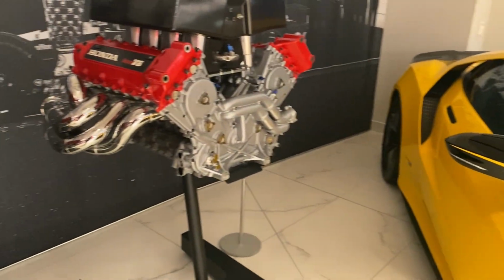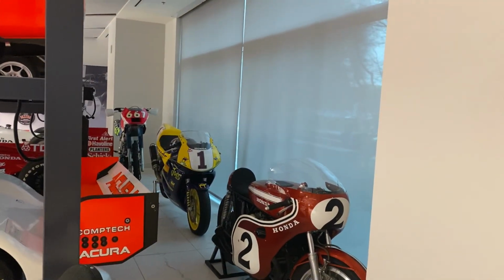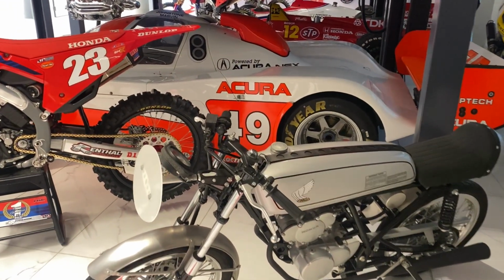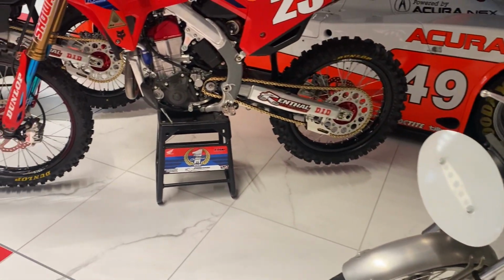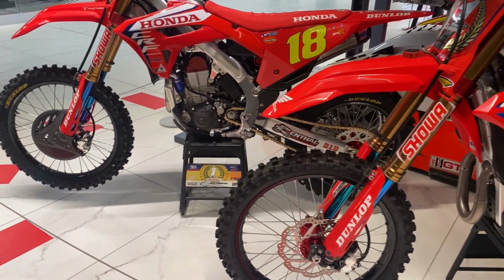Okay, so we took a look at engines. We got some more bikes here, and there's some bikes hidden in the back, interestingly enough. We got some race cars. I'm really itching to look at those right now, but we gotta hold our horses a little bit. Got some more bikes here. They don't really have names, but I'm sure a lot of people recognize them. We got some dirt bikes here. That's always nice to see.